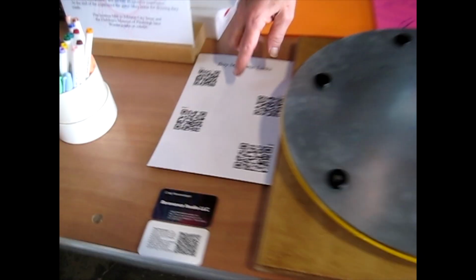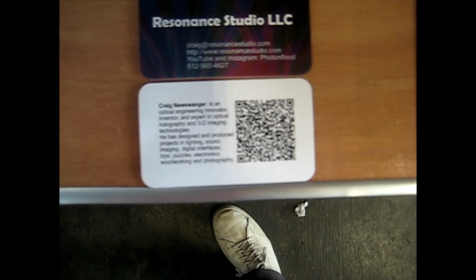Well, it's resonancestudio.com. Will these QR codes take you to the place? This will take it. This is the VR code, the V code. What do you call it? V card. Okay.